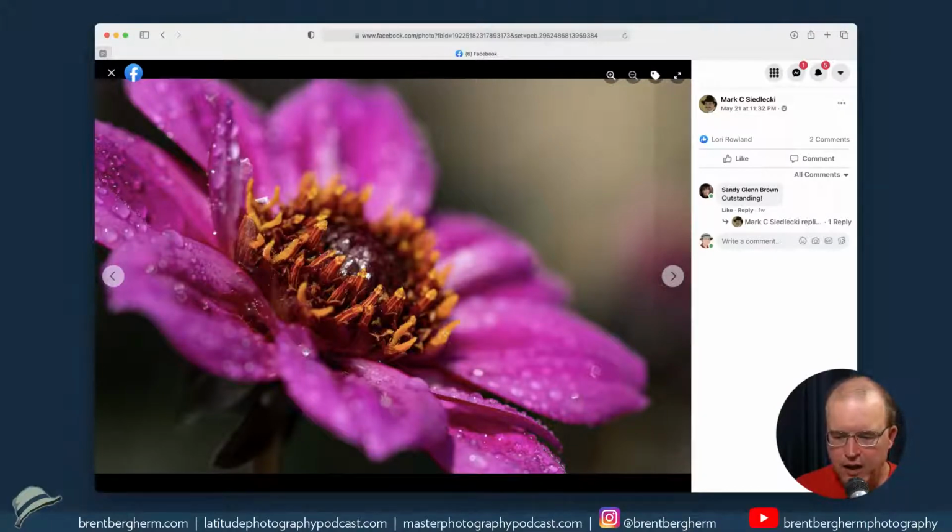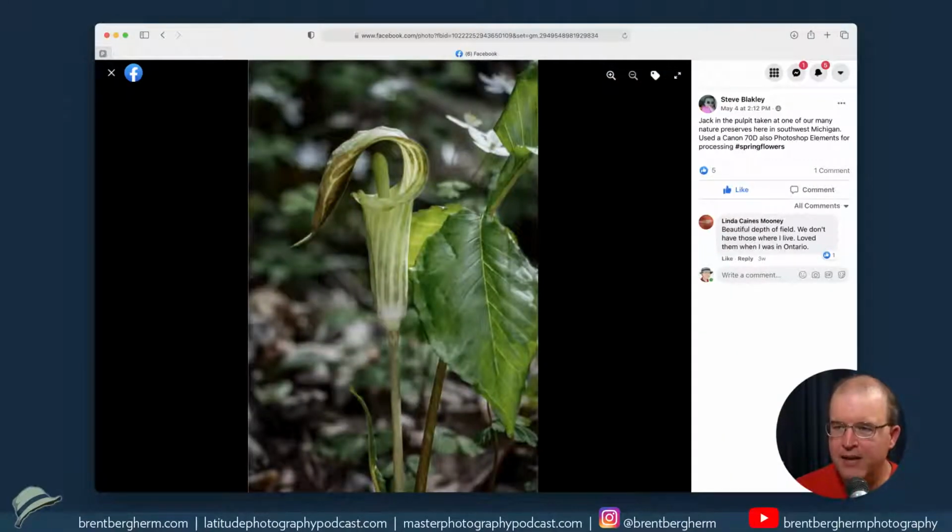All right, we're going on to image number 10 out of our 26. And this is submitted by Steve Blakely. Jack in the Pulpit taken at one of our many nature preserves in southwest Michigan. Used a Canon 70D and Photoshop Elements for processing.